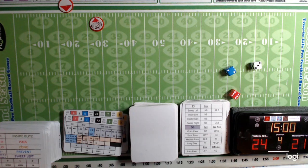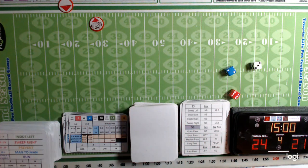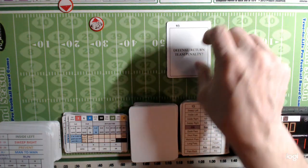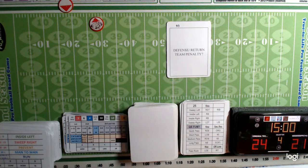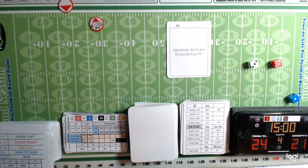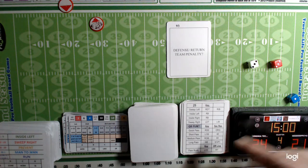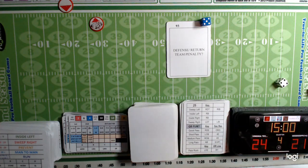2nd and 10 from the 28. Oh, he's going for a long pass, and he's looking for Shea Hodge. So it's a long pass against a zone defense. Could be a defensive penalty coming up. +1, -1 is what happens with the pass. 33. It is going to the defence. The left defensive end gets a +1 on the long, which makes it a 1, and he gets there. So incomplete pass. No flag on the play.